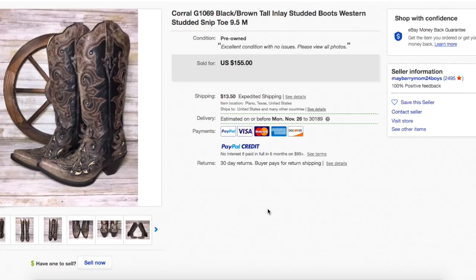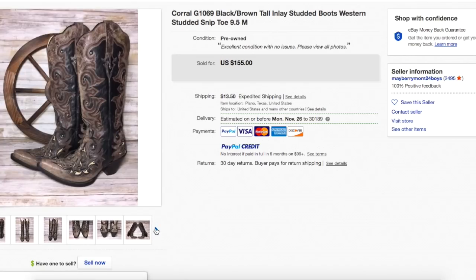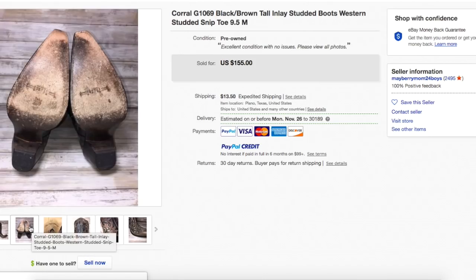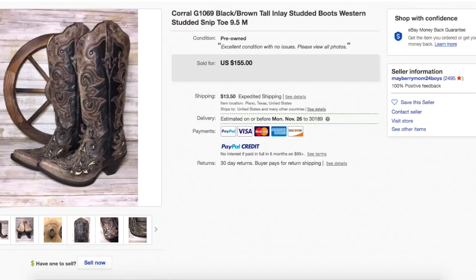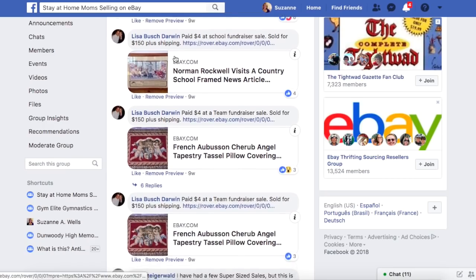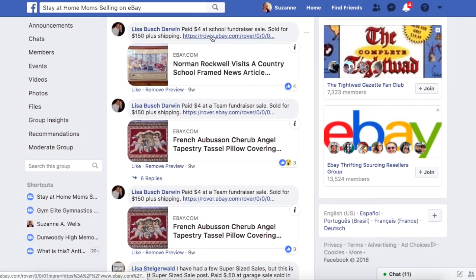So this item, these are some Western cowboy boots. The brand is Corral. Let's see if she has a picture of the logo. It's kind of hard to tell the logo there, but I guess it's on the bottom. And these sold for $150, and she paid a maximum of $10 for these. So way to go, Lisa. And then she's got some more. Paid $4 at a school fundraiser, sold for $150 plus shipping.